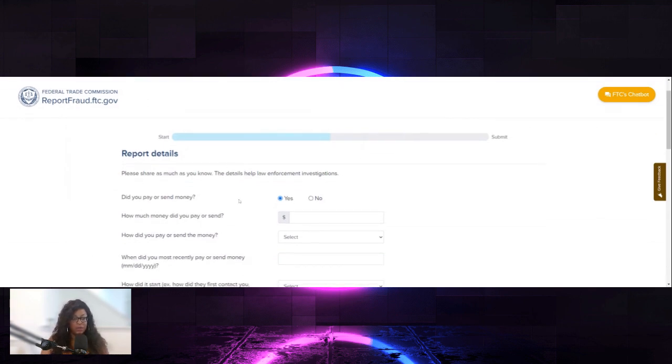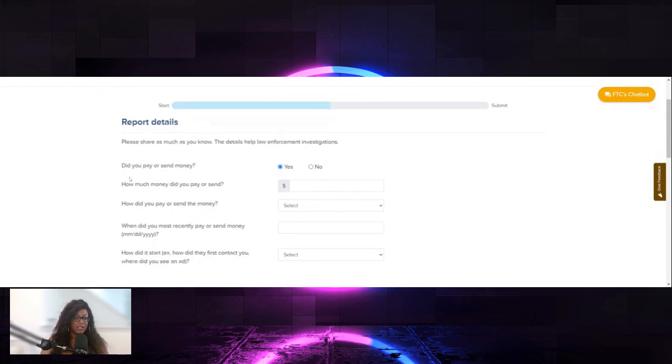Please share as much as you know the details. Help law enforcement investigations. Did you pay or send money? Let's say yes. Let's say it was $100. How much money did you pay or send? How did you pay or send? I would say debit card.